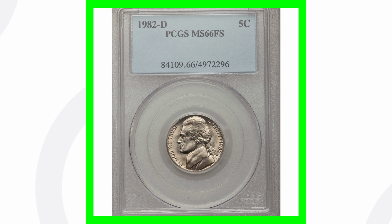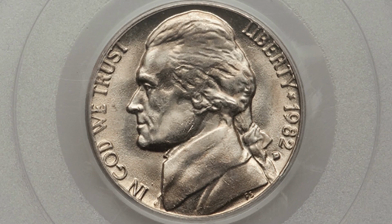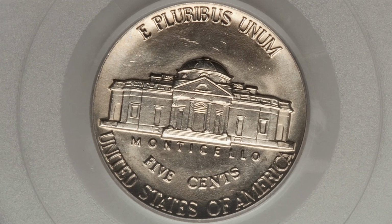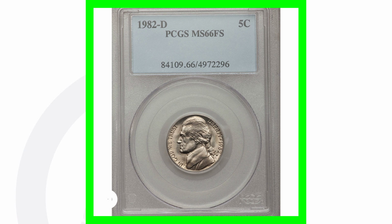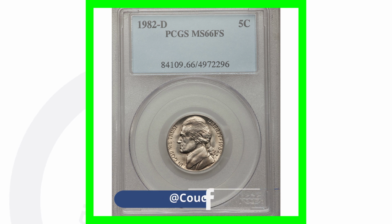Now here is a 1982 D mint mark. Now this coin is graded at a mint state 66, so keep that in mind. The grade is what's giving this coin all of its value. Graded by PCGS, this nickel sold for over $600. Now keep in mind, if you have a regular Jefferson nickel from 1982, it's all beat up and scratched up, it's not going to grade at a mint state 66 with full steps or anything like that. So keep that in mind, $600 for that coin.